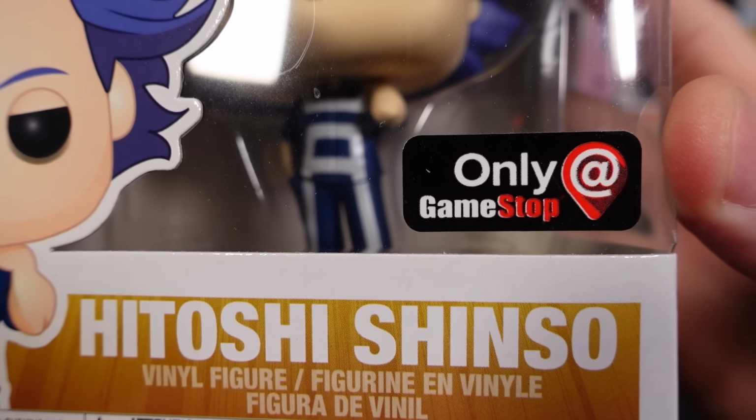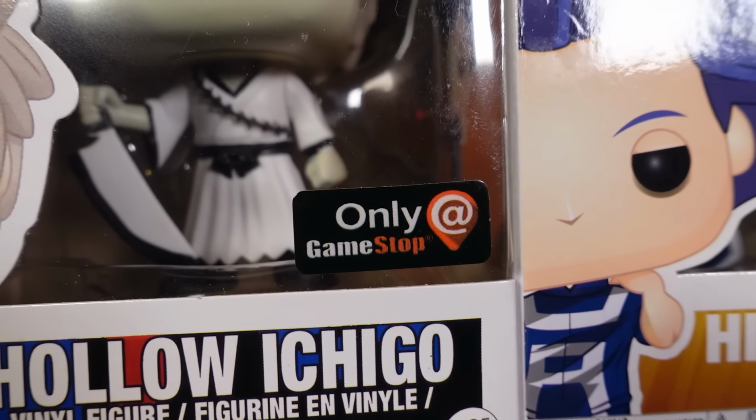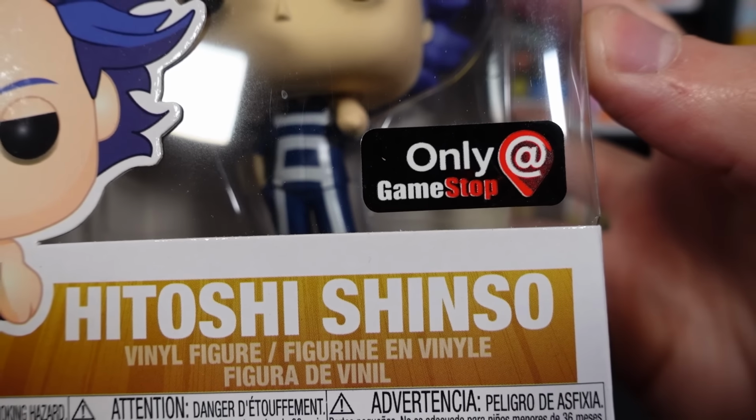So as you can see, that up close is the regular GameStop sticker, and the fake version there that looks a little more bootleg. And if you can't tell, just look at the GameStop text there on the real one, and look at the GameStop text on the fake one.